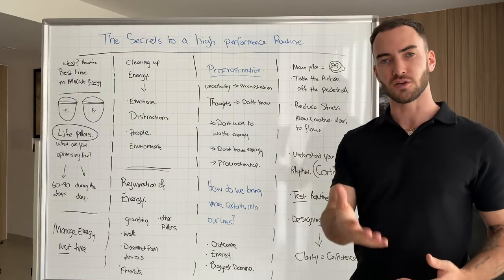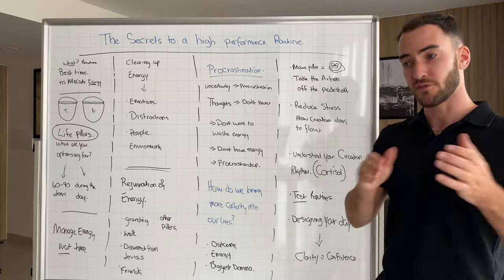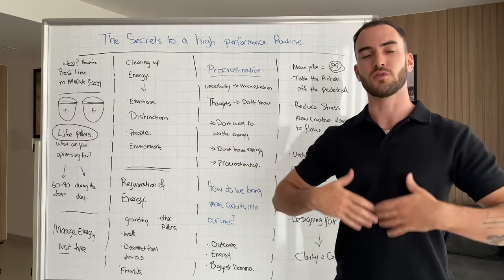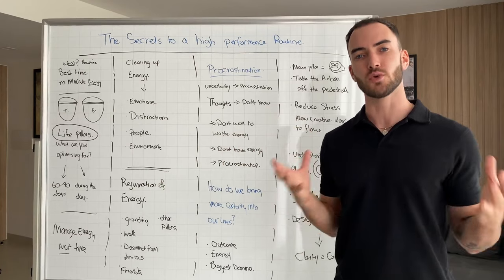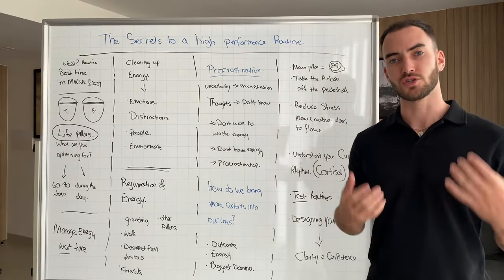So when we look at things like eating the frog and doing the hard thing first, what we're doing is reducing the stress so that for the rest of the day, we've now done the hard thing. And for the rest of the day, we can now focus on being creative, because everything that we do after that is a bonus.